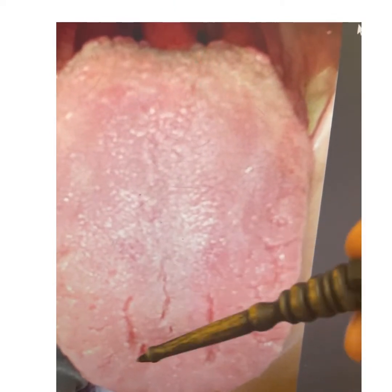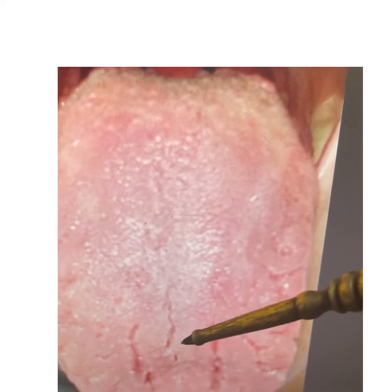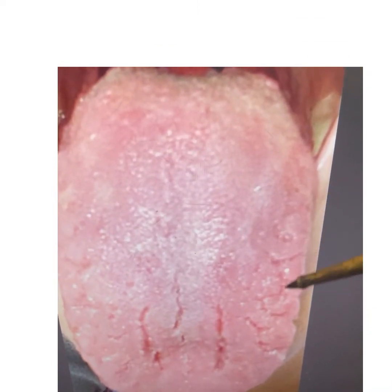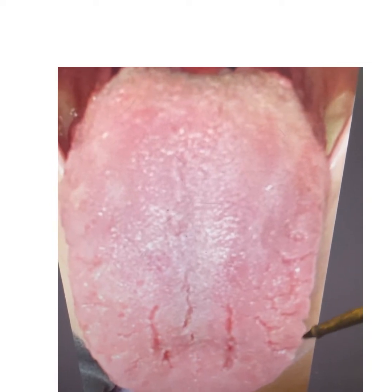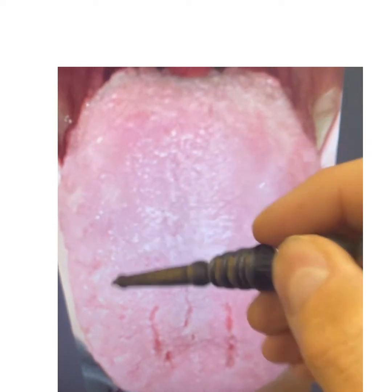Okay, they have cracks. And right here, this section is the heart. You have a crack in the heart as well. You can see that there's cracks, right? And this is the liver and gallbladder region, and right here is the breast region, as well as the thyroid. So breast and liver and gallbladder, they're compromised.